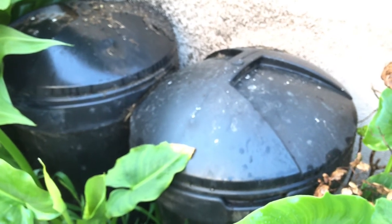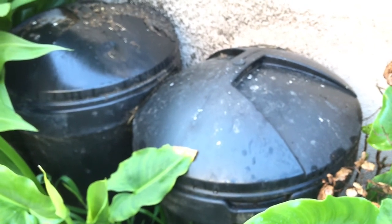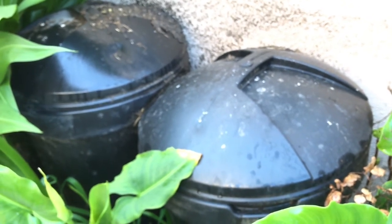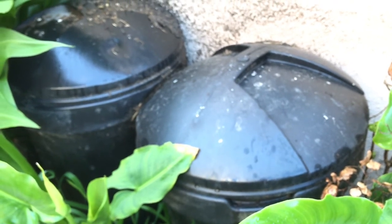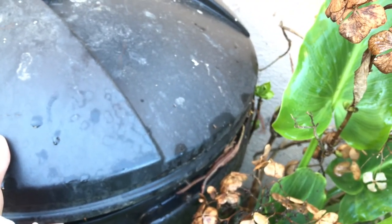So my compost bins, they are just two garbage bins that my husband drilled a whole bunch of holes in. I have not added worms or worm castings at all, but it is full of earthworms and flies. I was going to open it up, but the flies will fly out. Maybe I'll just try to jimmy it open so you can see some of the worms there. I mean, the worms are everywhere. You can see them wiggling.